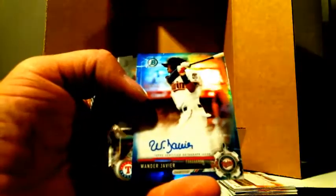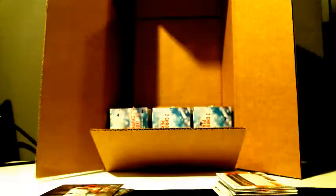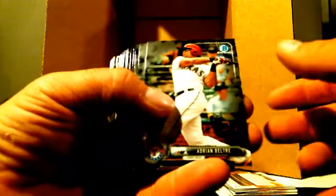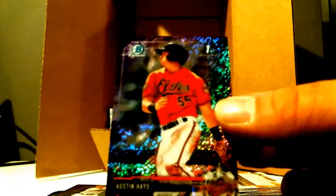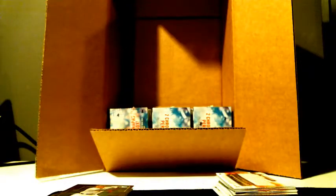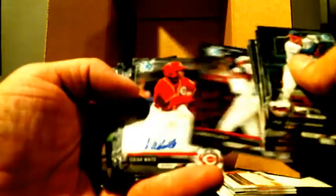Kaboom! Yusel Antuna. Here's a Wander Javier blue refractor. 124 out of 150. Adrian Beltre, Buxton, Banda, Ravenel. Here's an Austin Hayes purple shimmer. Those are not numbered, but I've hit about 4 or 5 of those Austin Hayes purple shimmers so far. Freeman, Ichiro, Abreu, Delvin Perez, Ronald Acuna, Andrew Miller, Quintana, Vlad Gutierrez, Wander Javier, and Isaiah White. Base auto.